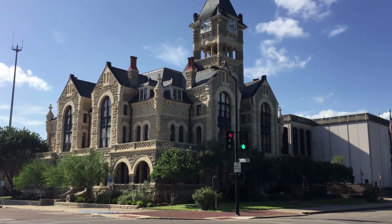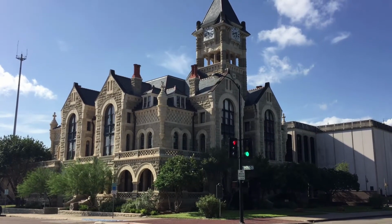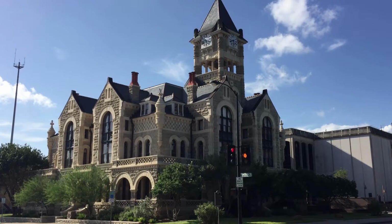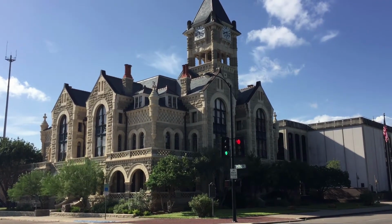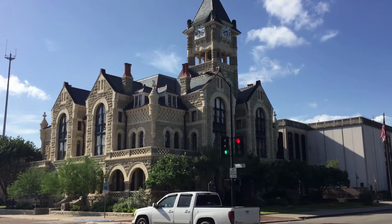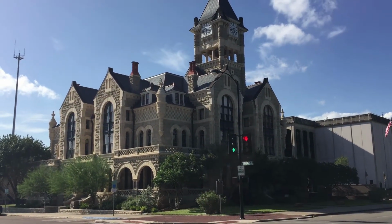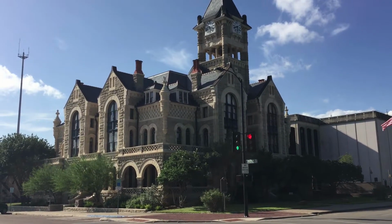We are here in Victoria County, Victoria, Texas, and this is the Victoria County Courthouse. It's the second courthouse built. The third courthouse is just to the right. You can see it at the edge of your frame. This county courthouse was built in 1892. The original was 1849, and J. Riley Gordon was the architect of this courthouse.